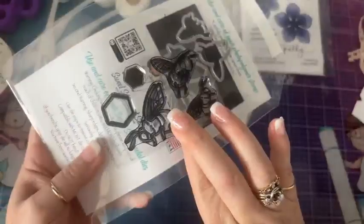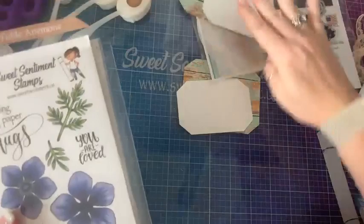The bees I've picked out, and mine are totally destroyed because I stamped for Planting by the Beach. I stamped a gajillion bees. And then I have my Affable Anemone. Okay, so I'm going to set all of this crazy stuff aside.